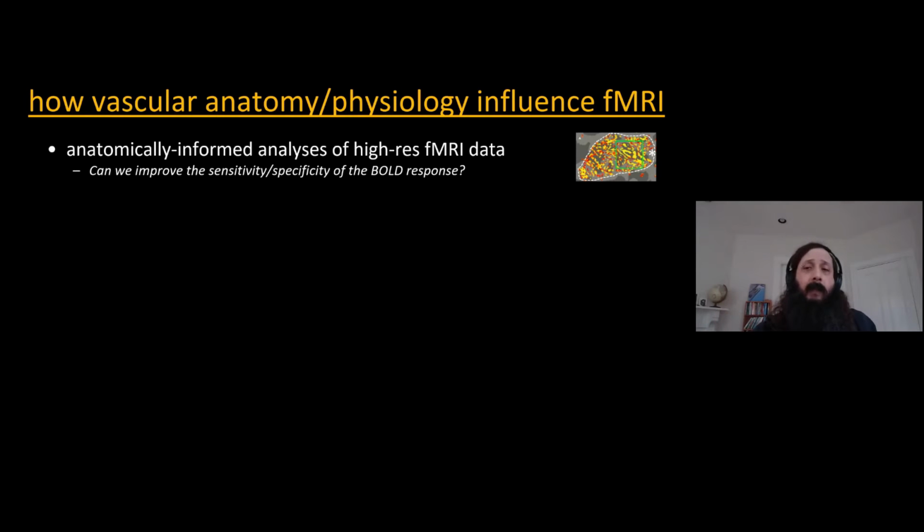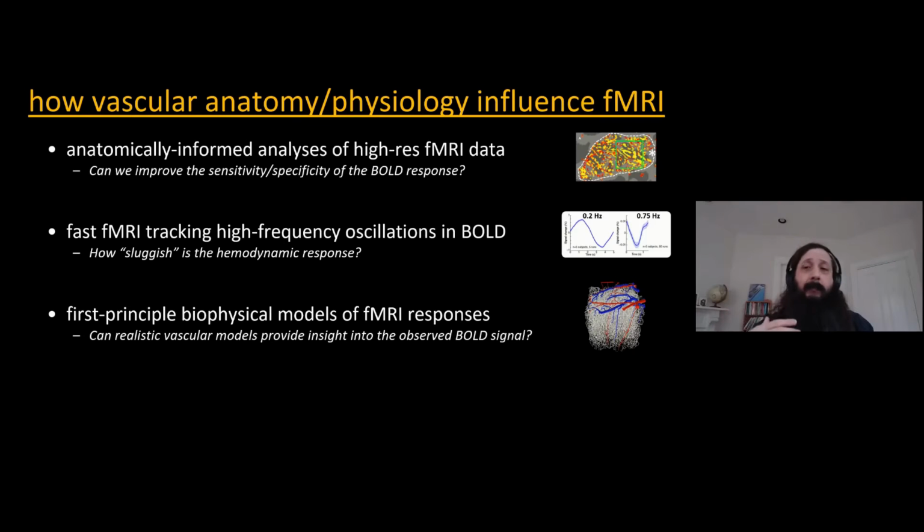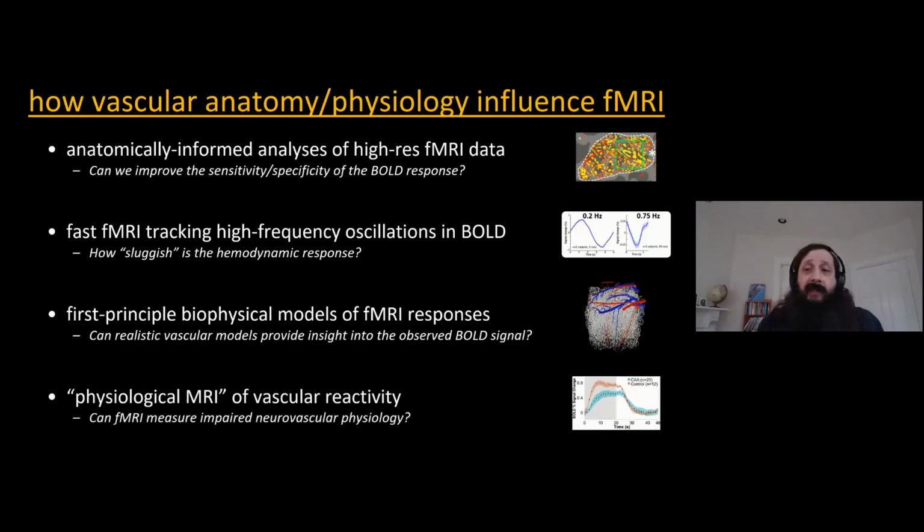the BOLD response? Then I'll talk about high temporal resolution and show how fast fMRI techniques can track surprisingly high frequency neuronally driven oscillations in the BOLD response. And there I'll ask, how sluggish really is the hemodynamic response to neural activity? Then I'll show some ongoing work developing biophysical models of fMRI responses and ask, can realistic vascular models provide us insight into the observed BOLD signal? And then I'll conclude by showing an example of physiological MRI of vascular reactivity and ask whether standard fMRI can be used to measure impaired neurovascular physiology.